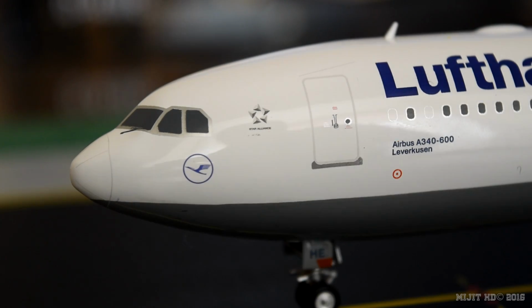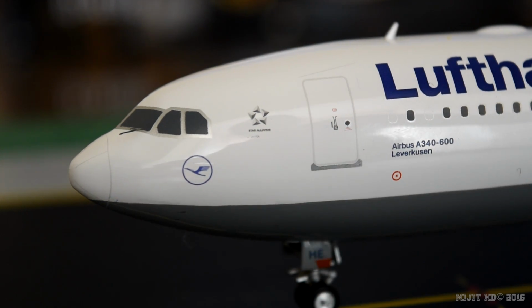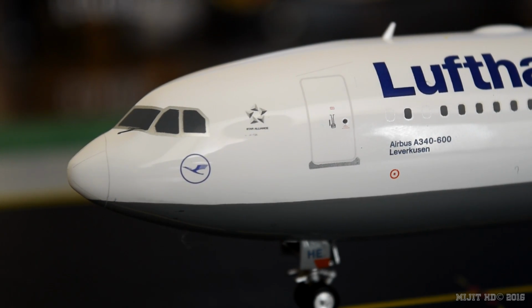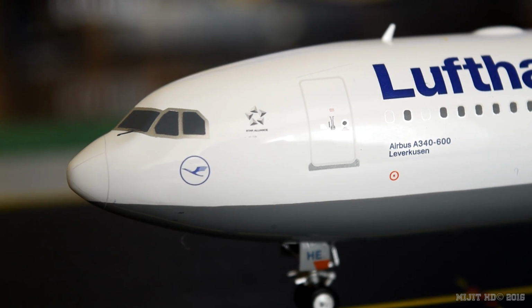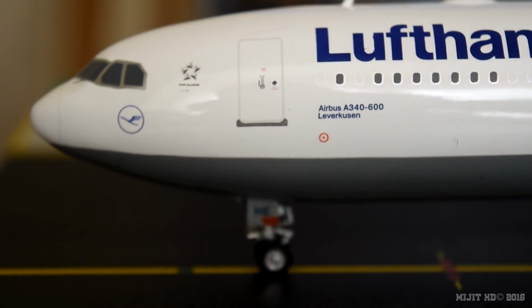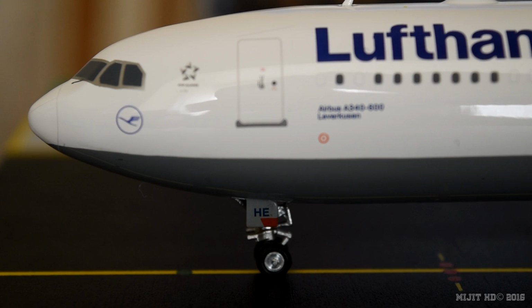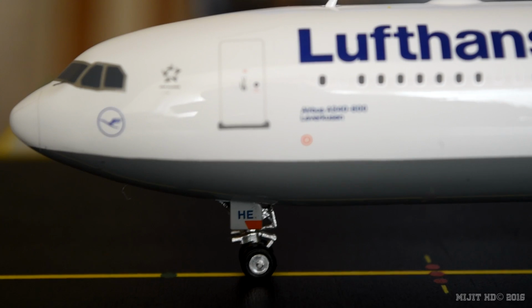And for those who didn't already know, A340-600 is my favourite Airbus aircraft, and I would say it's the only Airbus aircraft in my top 10 favourite aircraft. So yeah. Anyway, we have cockpit windows, window wipers, pitot tube static ports, and the Lufthansa logo. The Star Alliance logo, because they're a founding member of Star Alliance, which is a group of 27 airlines. On the gear door we have part of the registration number, HE.